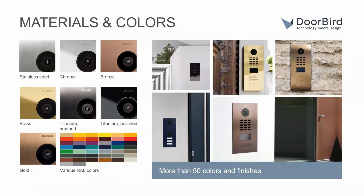Those really exotic colors do increase the lead time a little bit, but stainless steel, bronze, titanium, those are pretty much available for almost all of our door stations. And of course, in addition to that, we also have surface mount back boxes and protective hoods for just about all of our door stations as well.